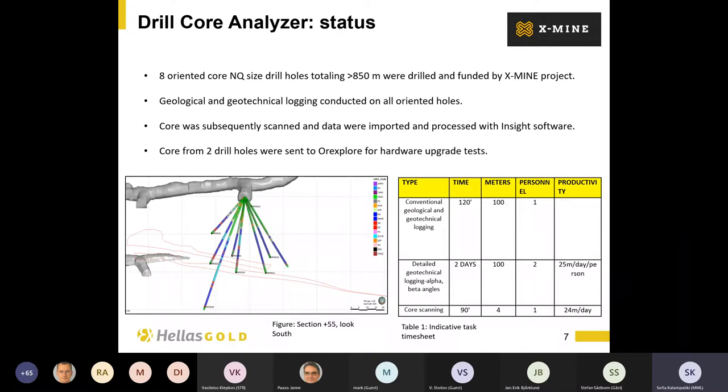Geological and geotechnical logging was conducted on all oriented drill holes, and then they were scanned and imported into Insight software. After this, two drill holes were sent to Orexplore again just for hardware upgrades. On the image, we can see the drill holes, almost looking south.